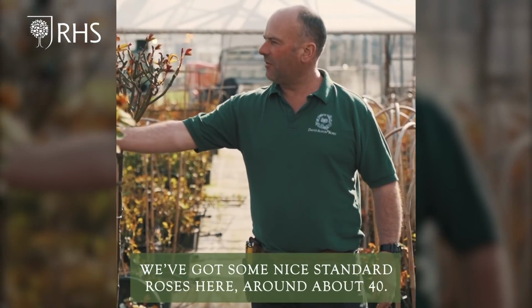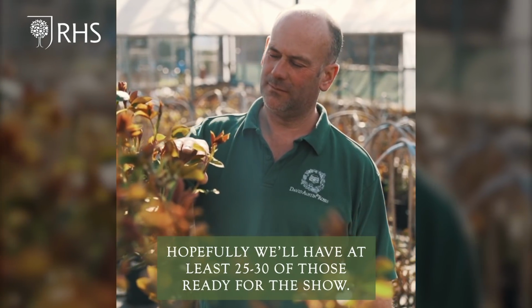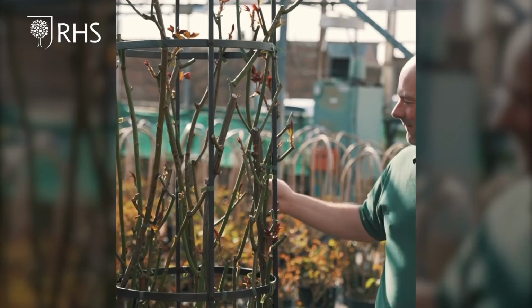We've got some nice standard roses here, around about 40. We'll hopefully have at least 25 to 30 of those ready for the show. We've got a great selection of obelisks here for this year.